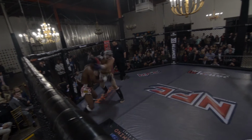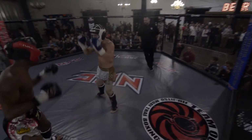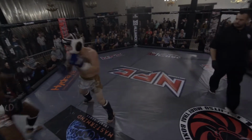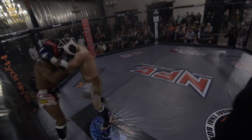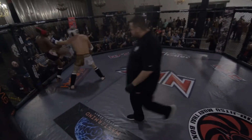Pinning Curriton up against the cage, throwing heavy body shots here. You see the composure of Linder early. A big right hand there. Curriton's backing up. Big knee from Linder here, and an attempted boot sweep there.